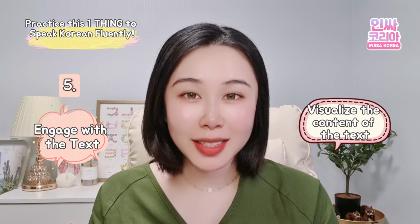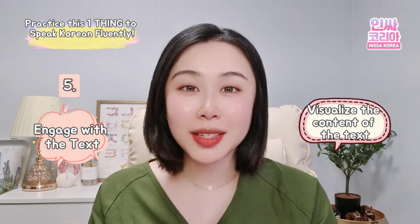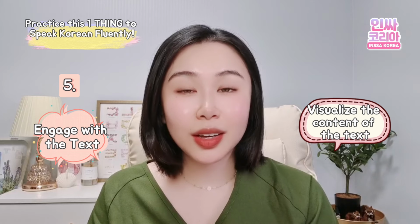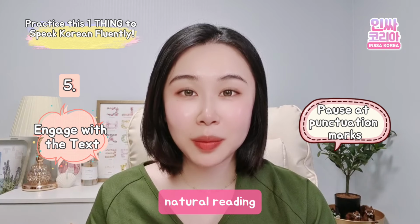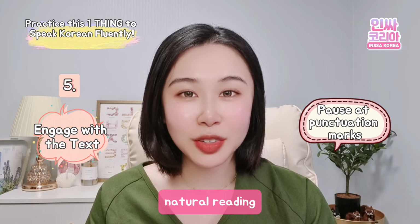Engage with the text. Read with expression and emotion to bring the text to life. You can visualize the context of the text while you read, just like a story. Remember, pauses are also important. Do remember to pause so that you can sound more natural.